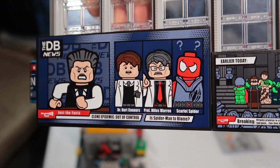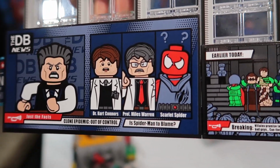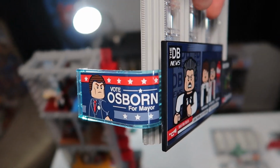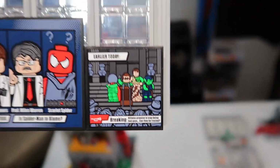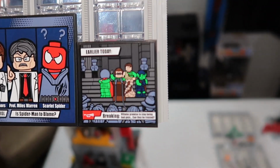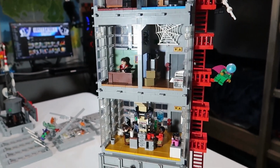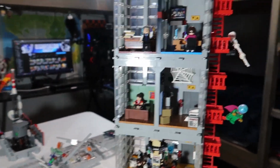As you can see, has Scarlet Spider, Kurt Connors, that's the Lizard if you guys didn't know, and Miles Warren, I don't know who the heck that is, if I'm being honest, and Osborn for Mayor. That's a reference to the Spider-Man PS4 game. And you got the sticker right here saying, breaking news, villains promise to stop being bad guys. Can we trust them? No, you cannot, kids. You cannot trust them. By the way, all three of these layers are being stacked on top of one another, and I can just take them off individually as I go.